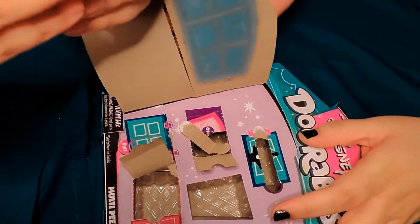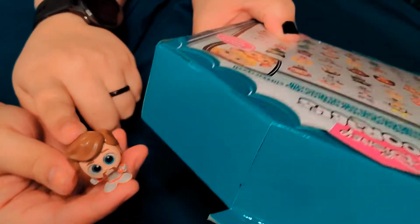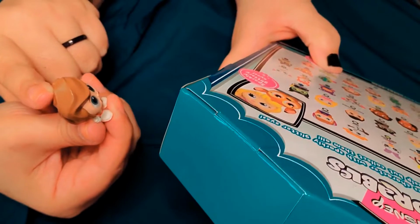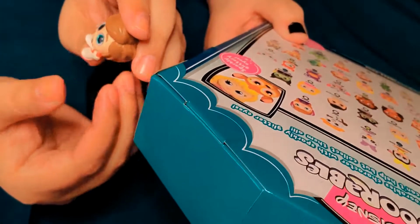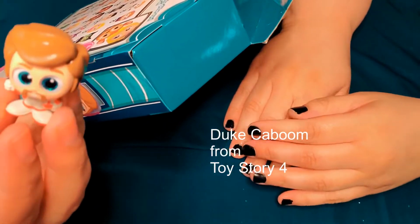Who is it? I don't know. Let's see. What we got, this dude. Is it a dude? It's a dude. Brown hair. This one. Duke Kaboom? Duke Kaboom. Oh, okay. From Toy Story. Yeah, I've never, haven't even seen the last one. Oh, it was really good. It was cute. He's an ultra rare.